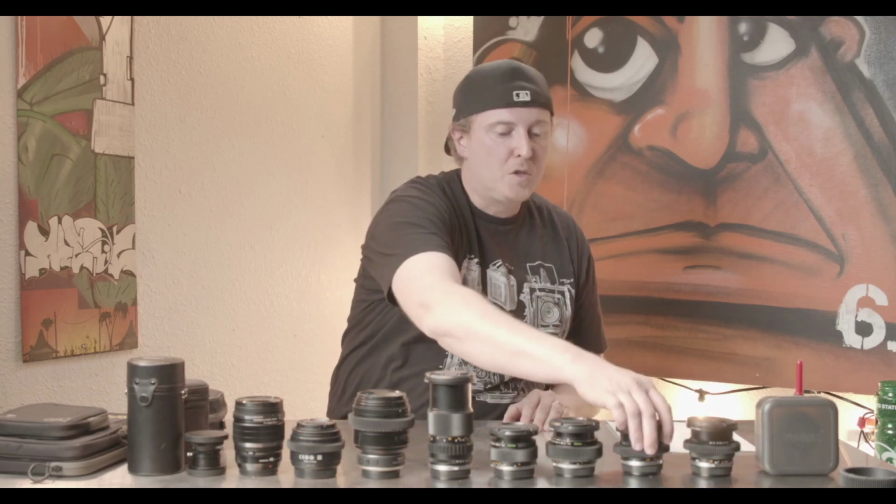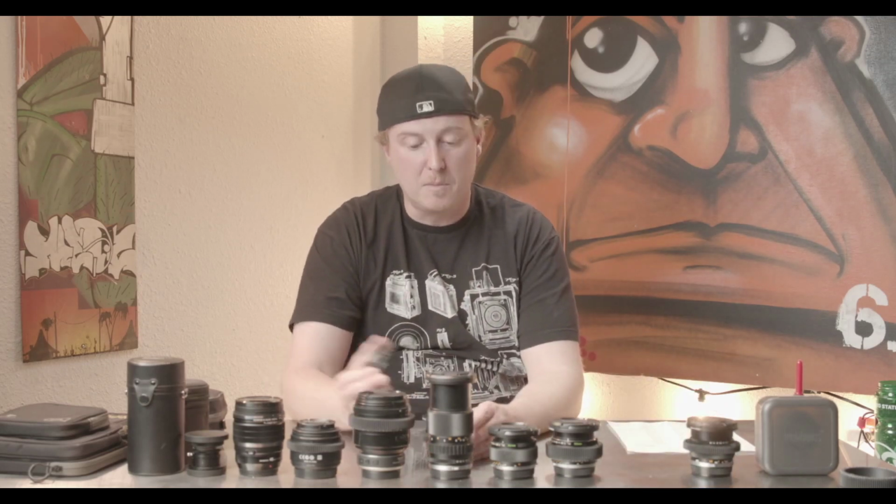So next up on the tour, we are at the 35mm f/2.